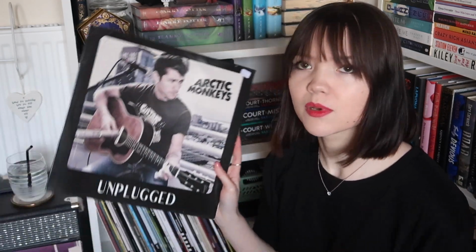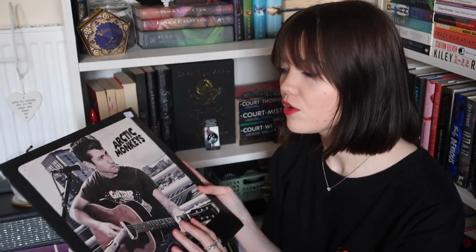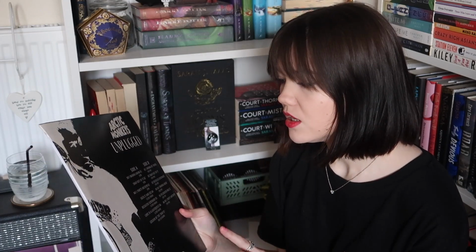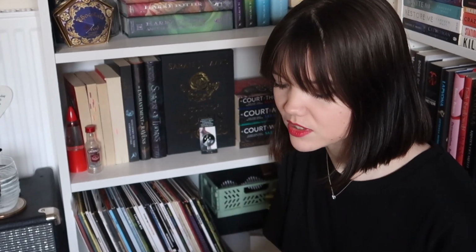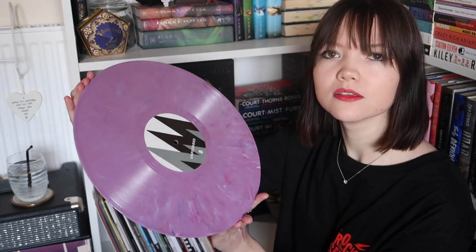Okay, next up we have a random one. This is another bootleg, but this is Arctic Monkeys Unplugged. So this is essentially a collection of acoustic sessions, mostly just Alex and Matt, but yeah, sometimes just Alex, sometimes maybe someone else is in there. But this is a gorgeous pressing. Isn't that stunning? It's also really heavyweight. But yeah, I love this.